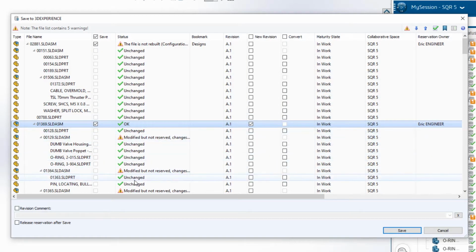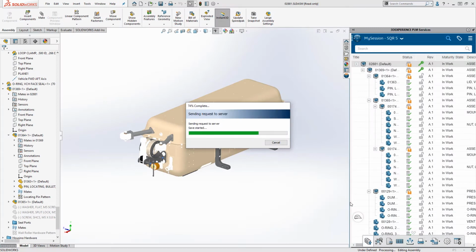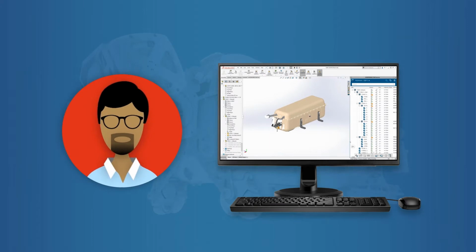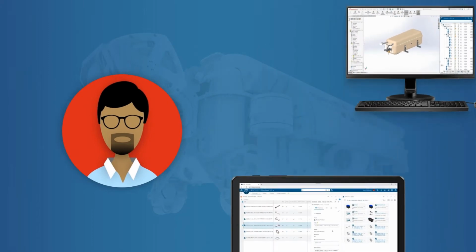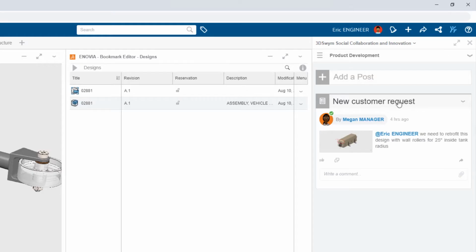The whole project team, both internal and external, always has the right access to the right information at the right time, from anywhere in the world. And it can offer Square Robot so much more as they grow, from building initial project plans to managing the release and configuration of the final product.